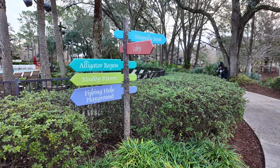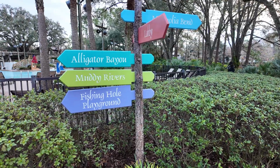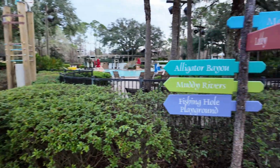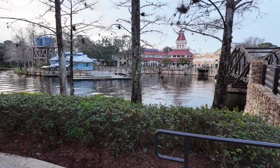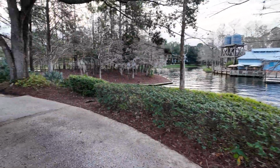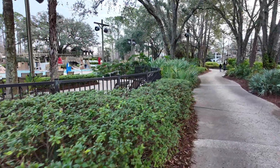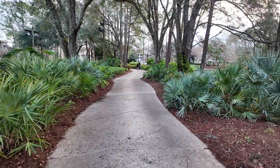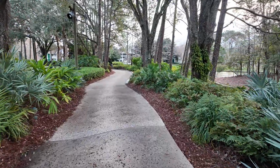All right, as we cross the bridge, here's a little fork in the road. You got your alligator bayou, muddy rivers, and fishing hole playground. Well, that's gonna be over there, that way. And we're actually staying at the Magnolia Bend. And of course, over here, you're gonna have your lobby and all your places to eat at. And of course, there's the pool again. A little too cold for that. It is currently 40 degrees. Definitely, this is probably the coldest time I've ever been here to Disney World.